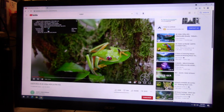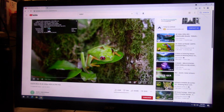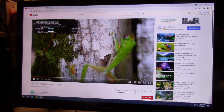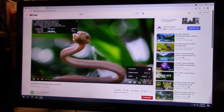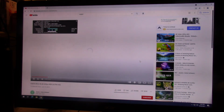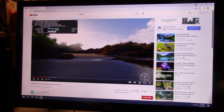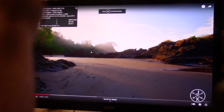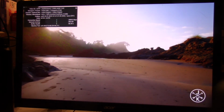But in Windows, it's not too bad. But at 720p 60, this is a 1080p monitor, so I don't really like to. Alright, so there we go. I mean, it's a lot more smooth. It's a lot smoother.